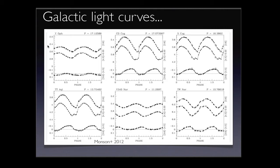The top two curves are 3.6 and 4.5 microns, Spitzer's IRAC channels 1 and 2. The bottom curve is the difference between these two bands, so the mid-infrared color. And you can see there's this variation through the cycle. Now, when we designed this program, we wanted to use both 3.6 and 4.5 to measure distances. And we thought that the color would be constant and zero through the cycle of a Cepheid's pulsation. But as you can see, it varies through the cycle, its amplitude varies, its shape varies.